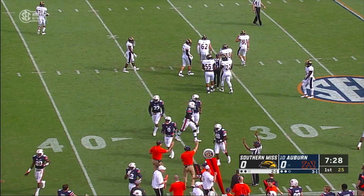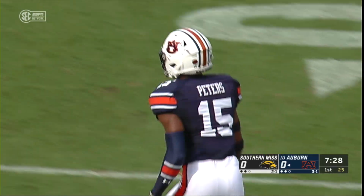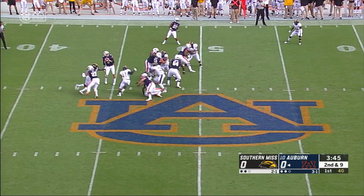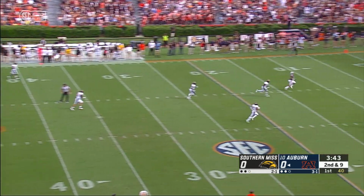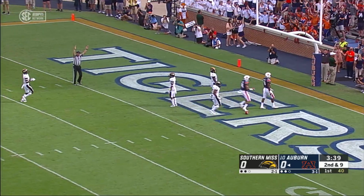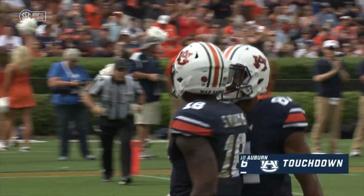Jordan Peters in the middle of another punt play. Stidham looks left, now looks downfield. Launches it downfield. Williams, jump ball. He goes up and gets it at the goal line.